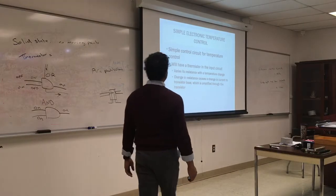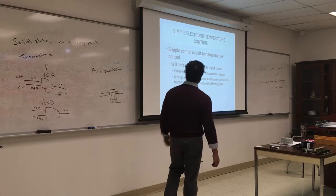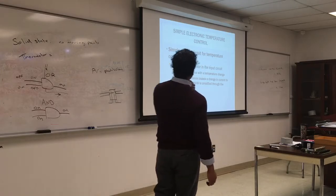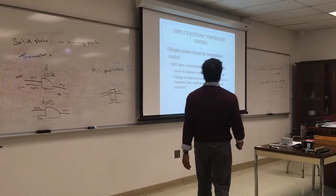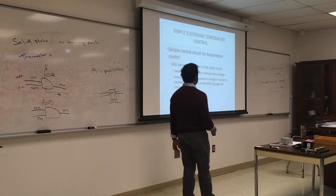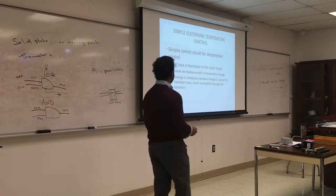Simple electronic temperature controls. This is about thermistors. A thermistor is an input circuit. It varies its resistance as the temperature changes.